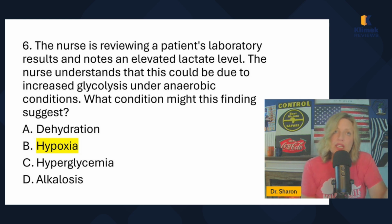Will you get a question like this on NCLEX? I don't know. You may not, but you still have to understand the vocabulary. And this is how you read a question, to understand the vocabulary and figure out the right answer based on the meaning of the words.